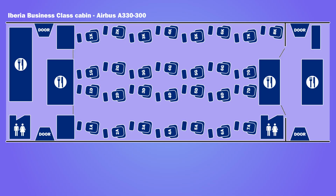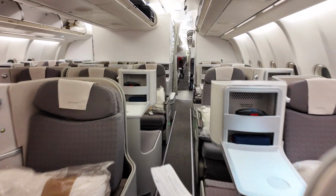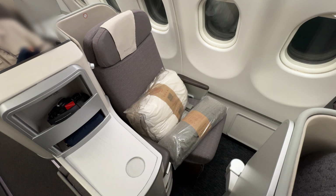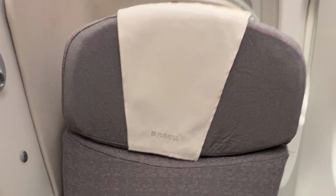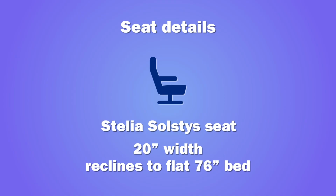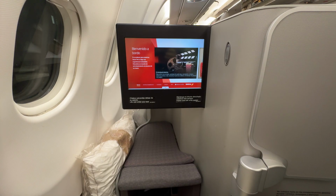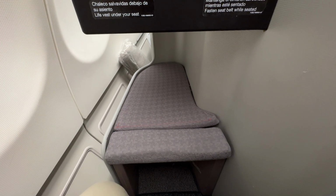Business class took up the front cabin of the aircraft with 29 seats in a 1-2-1 configuration. Seats in alternate rows were staggered to the window or aisle. I was towards the rear of the cabin in window seat 6 Alpha. The seat had a width of 20 inches and could recline to form a 76-inch flat bed. It was a customised Stelia Solstice seat. Beside the seat was a fixed counter and a small storage compartment. In front of the seat was a footstool and a fixed entertainment screen.